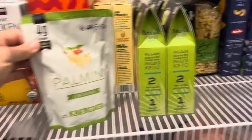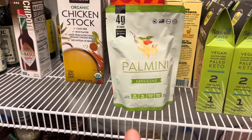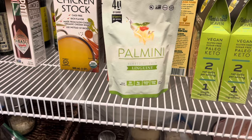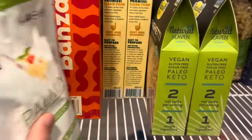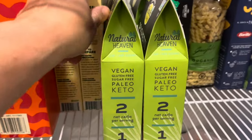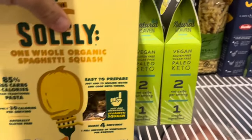And then same thing here, because you get these, the palmini, which is the same thing, hearts of palm. I had gotten this at the regular grocery store a couple weeks before, and this container itself was almost $4. So that was a deal. I've not tried these yet. I did get these to try. So let me know if you've tried these.